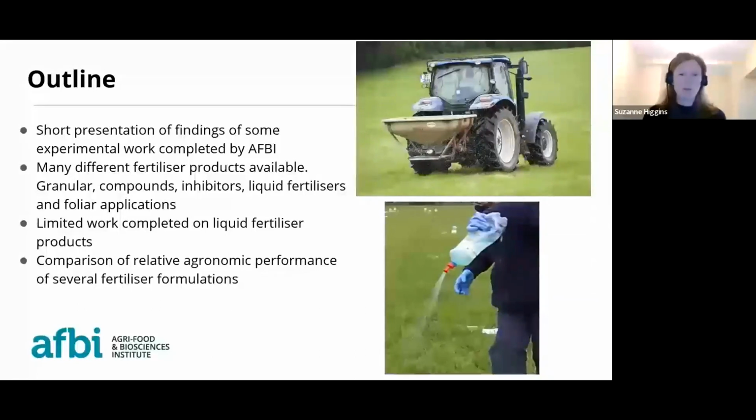Now, we have done limited work on liquid fertilizers. Until recently, liquid fertilizers weren't widely used in Northern Ireland as a nitrogen source, and there's just been increased interest recently. In the last few years, we've done a couple of very small trials looking at liquid nitrogen, and I'm going to present some of the findings of this work this evening. We're comparing the relative agronomic performance of some fertilizer products.